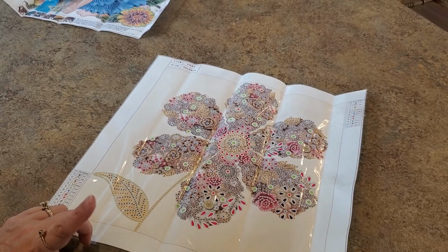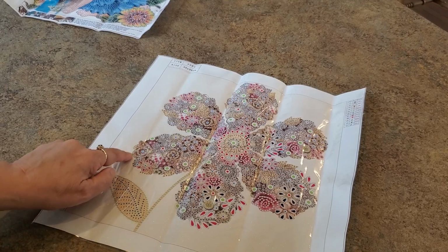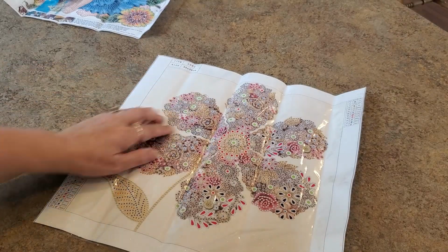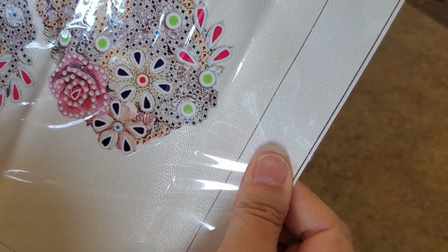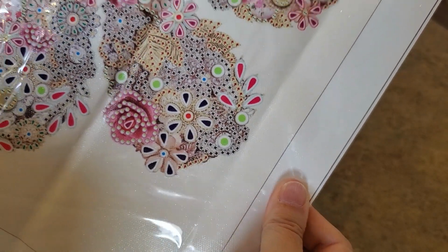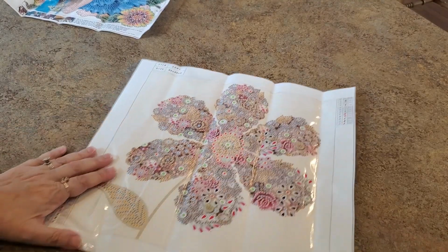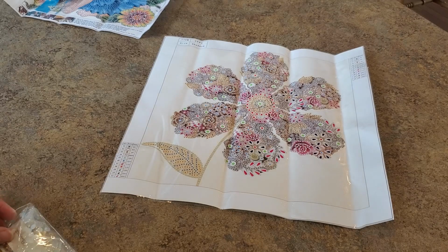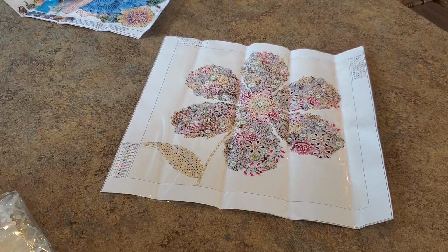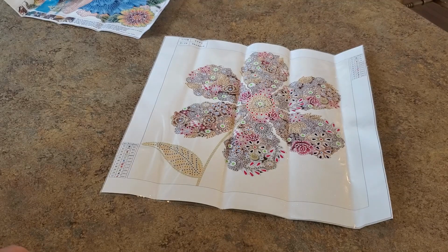This is one you could cut out if you wanted to. This would not be that hard to cut out. If you wanted to cut this whole thing out and mount it on a different color, you could do that. It would not be that difficult, right? The elephant, I think, was harder. I don't know, I've only done it one time, but I think you could do it on that if you wanted to. Anyhow, let's see what we got. I'm hoping for some cool special shapes in here. Let's see.